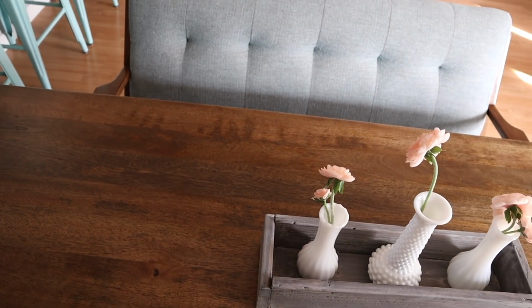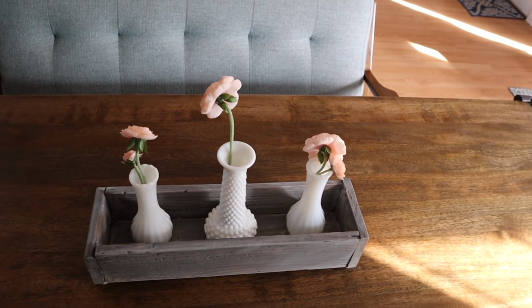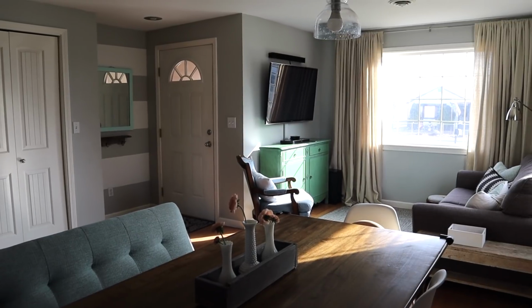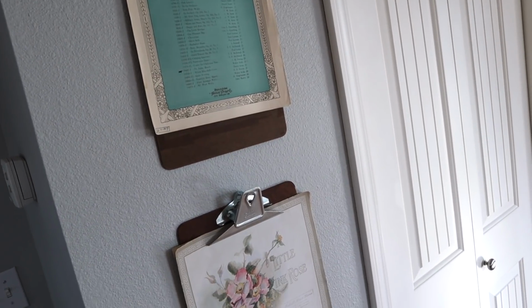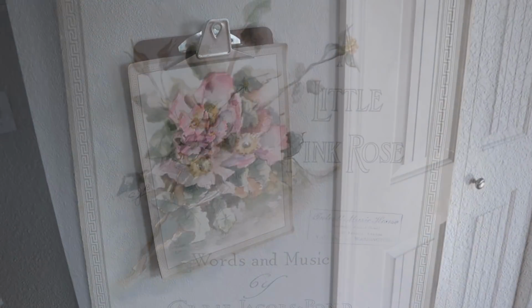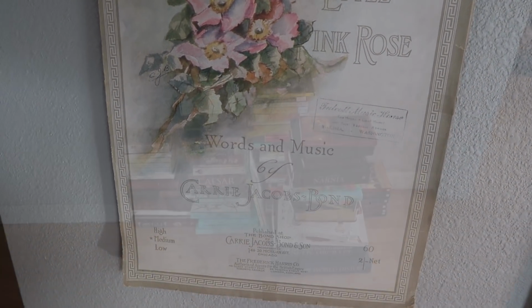On my table, I have this really sweet little box that my friend made, and I've got 3 milk glass vases with, again, some flowers from Joann's. If you've been following me for any amount of time, you know I have these vintage clipboards here, and I hang vintage illustrations or vintage sheet music on them to match the season that we're in.